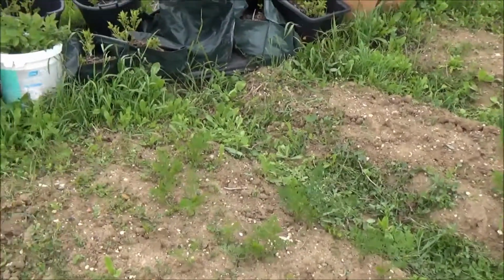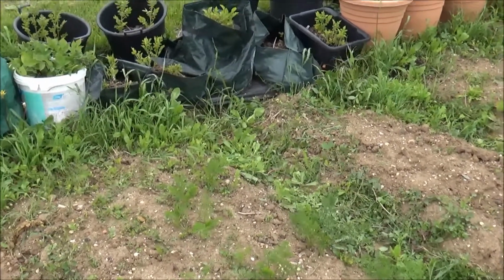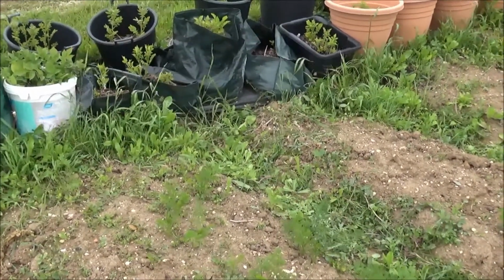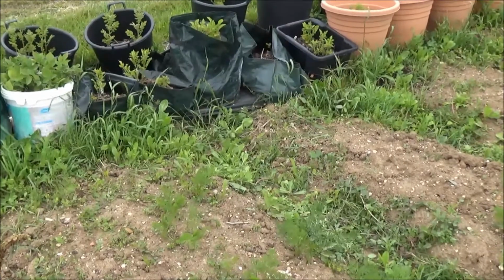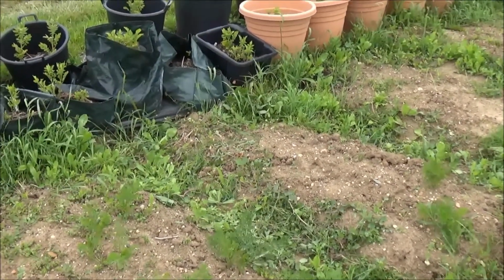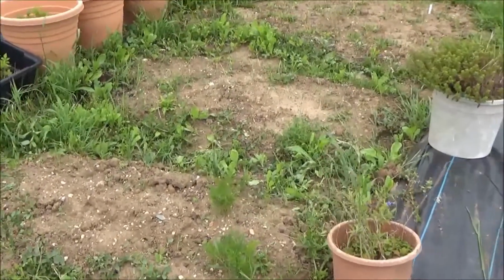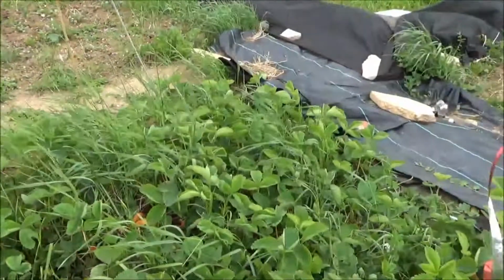Carrots here, they're growing well. There's quite a few weeds at the moment. I've been getting on top of the weeds, but with the weather this week, I haven't been able to get down here as much as I could, and the extra rain has just made the weeds worse. Some more carrots, some more strawberries.